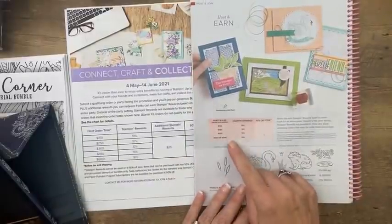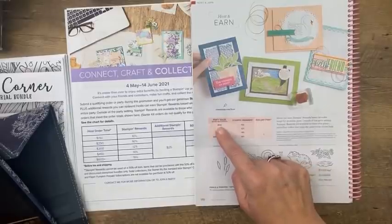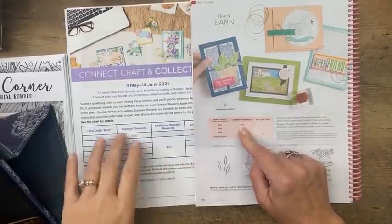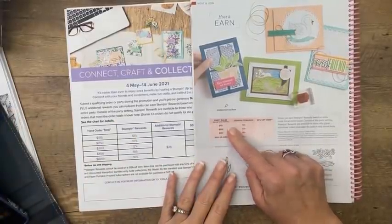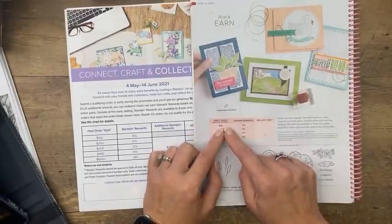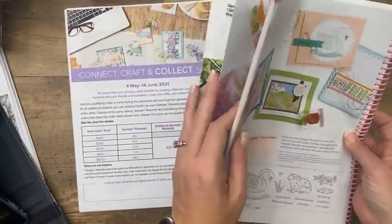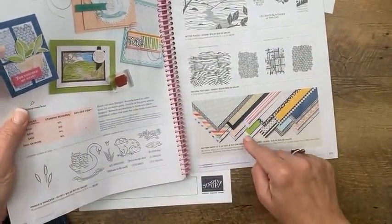This chart right here, we talk about this all the time when you guys put in your Facebook Friday orders. If your order is over $150, you don't want to use the host code, because then you start getting Stampin' Rewards. Basically, that's like host rewards. Remember when you would host a workshop or host a party, you earn free stuff? Well, that's basically what that is. And even if you're not actually hosting a class or a workshop, if your order is over $150, you start earning those Stampin' Rewards. Now this month, I'm going to show you while we're here, I'm going to use this paper right here. And I'm telling you, this is the best paper in the catalog.